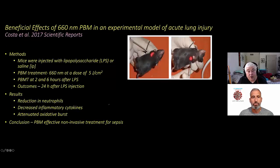So here's where I jump in terms of a real hopeful approach, and I'm gonna focus on red light, on the 660, 670 far red photobiomodulation. No reason to think that near-infrared 800, 830 wouldn't have an effect as well, but these are the studies that have been done. A very good paper, 2017 in Scientific Reports.